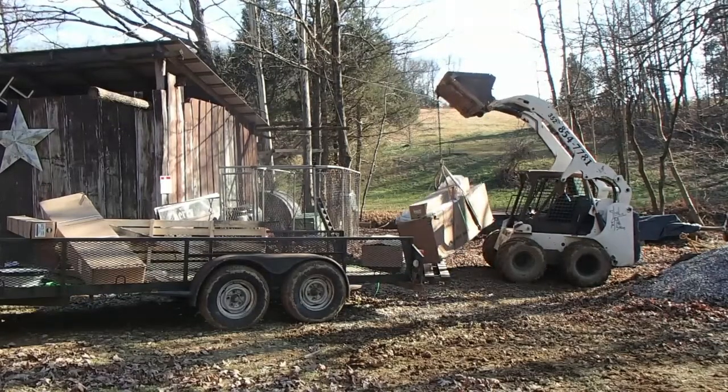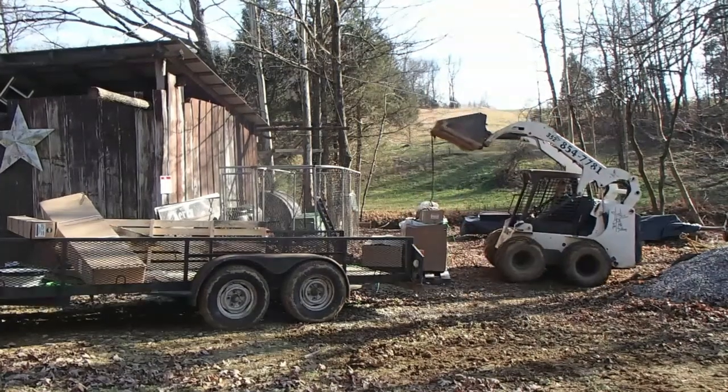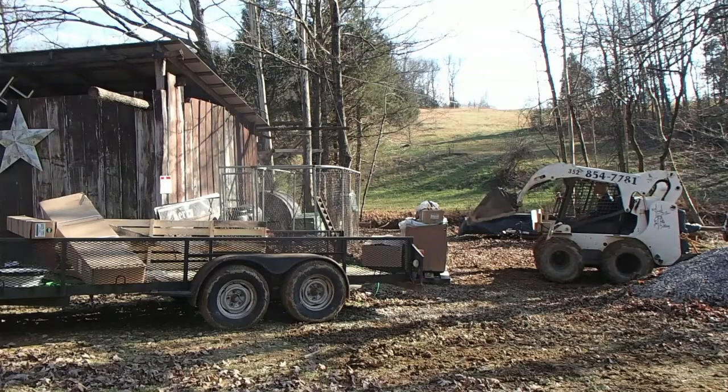Once he got the heavy pallets lifted off the trailer, he stowed all the smaller pieces in secure storage. For now, the sawmill is on the property, and when we return in the spring, we'll get to assemble it.